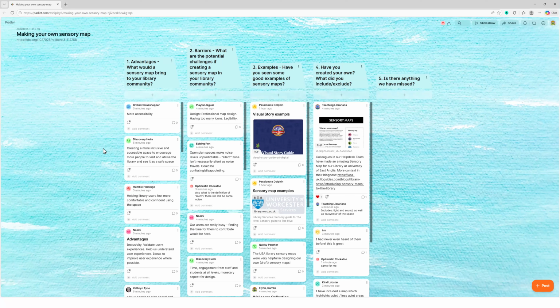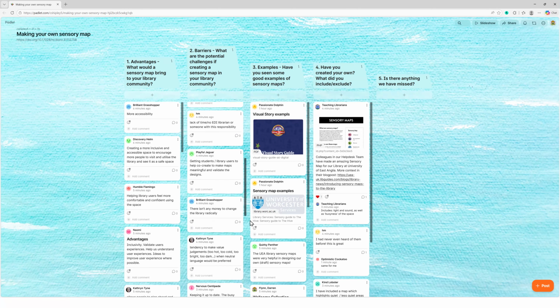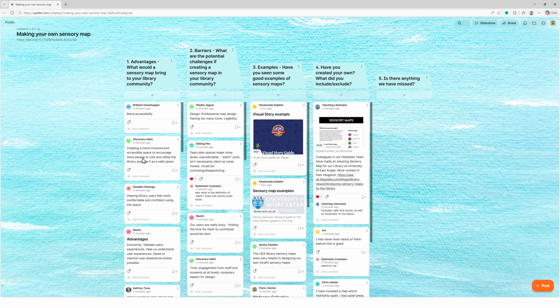And barriers, yes, we came across some of these barriers. There's no money to change radically. However, this was one of the things, correct me if I'm wrong, Emma, that was feedback from some of the managements: that if students don't like the place, they're going to suggest changes, and we don't have time or resource to actually make those changes. But at the moment, I don't think we've had any feedback about changing. We have feedback about changing anyway, but not directly related to the actual sensory map itself.